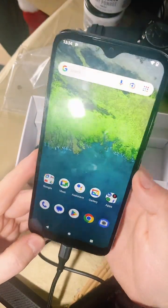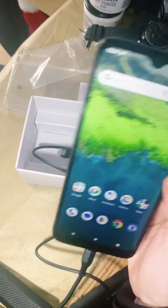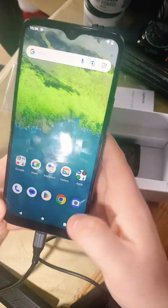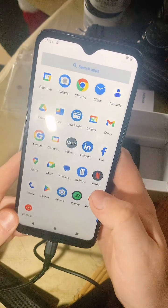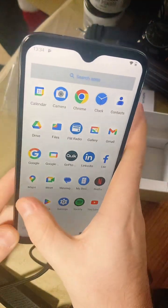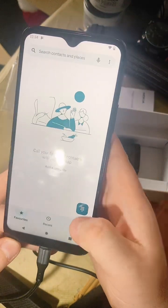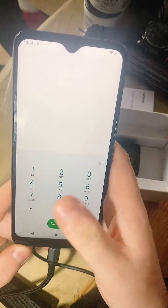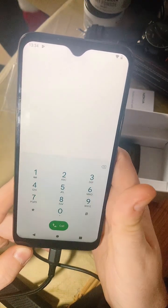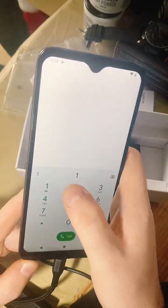That's it, guys. Any more questions before I go? You've actually got messages on there, Facebook. Did I mention it can make phone calls? So there you go. There's your phone calls. I don't think it's going to... No, it's not going to show up any of my contacts. So you can put in, I don't know, 1, 2, 3.